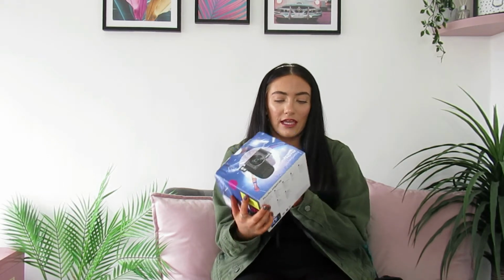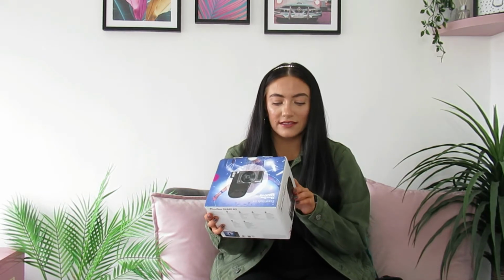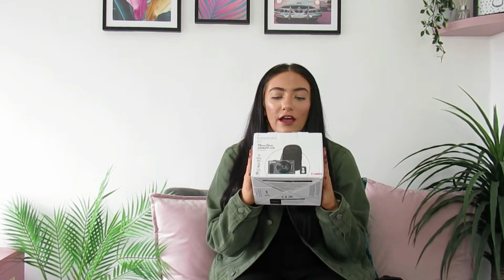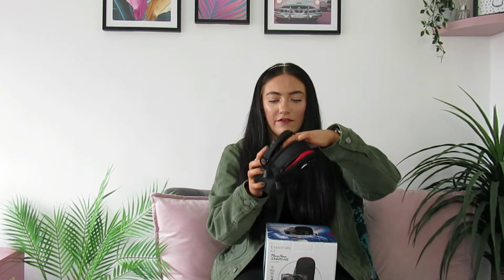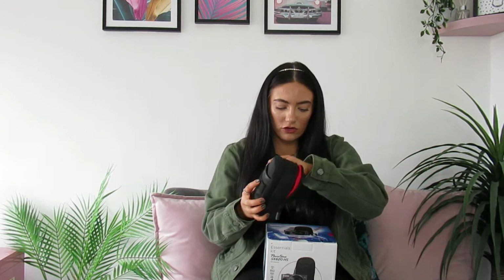So it's the Canon PowerShot SX620HS. So it came in this box. I got this from Argos, and I think it was £200. But it came in the box. It came with a little carry case, I haven't put it on yet, with a long strap for the camera. And it also came with a 16 gig memory card, which is fab because I needed one anyway.